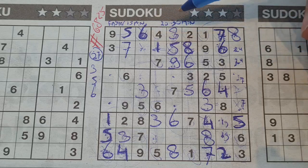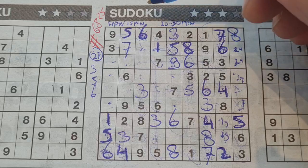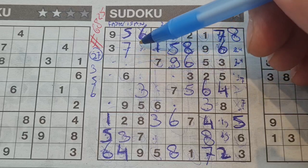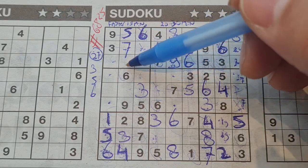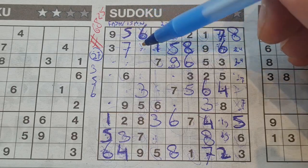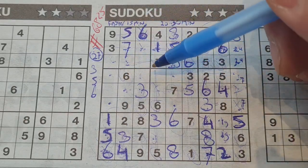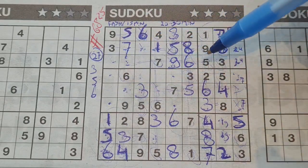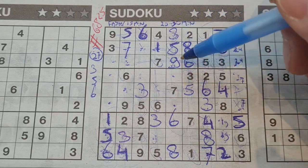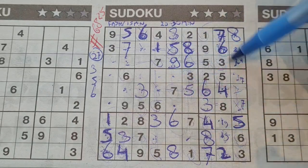Let me see. 7, 8. Need 8 here. Need, well, 1 and 8 and 1 and 8. Need to think. Need a 5. Need a 9. Yes.